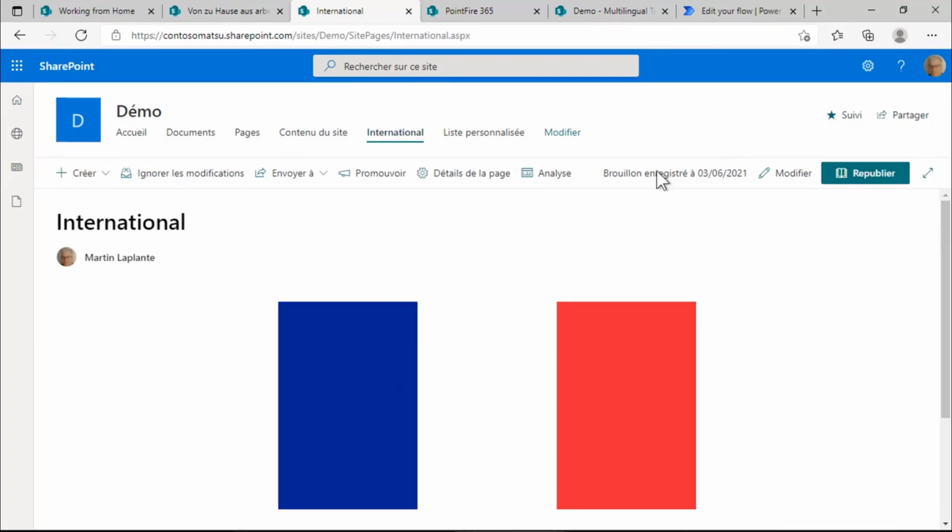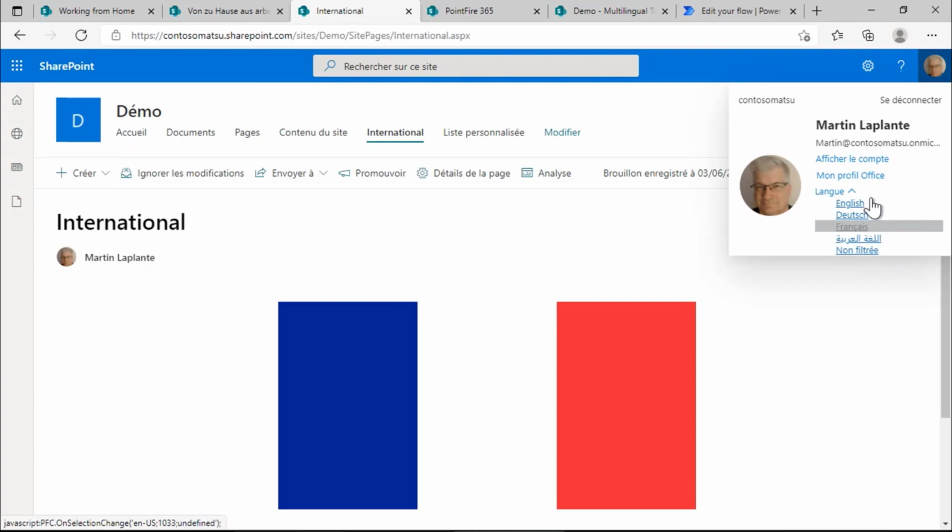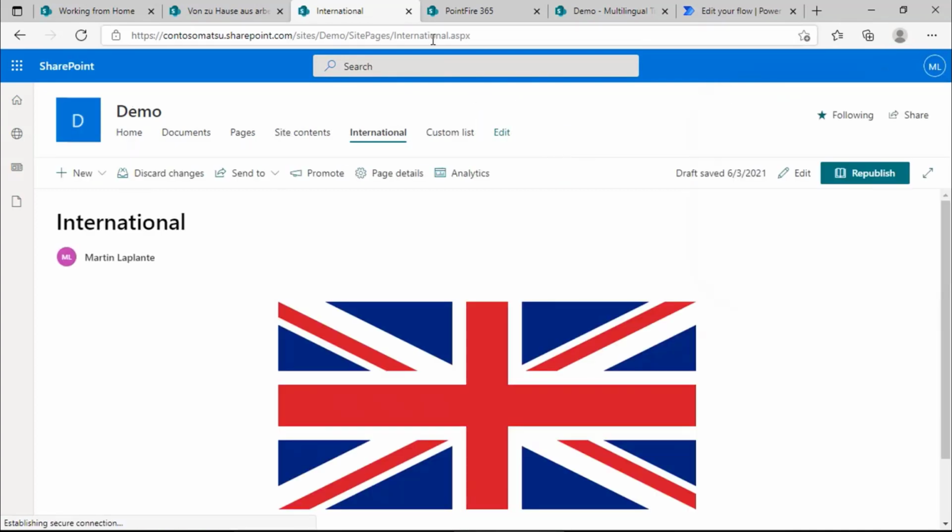My content is in French. What I'm going to do, PointFire 365 gives me the option to change my language preference. Both content and user interface language preference are always synchronized together. So I'm going to change this to English, and without leaving the page, now my user interface is in English, my content is in English. I'm on the same page.